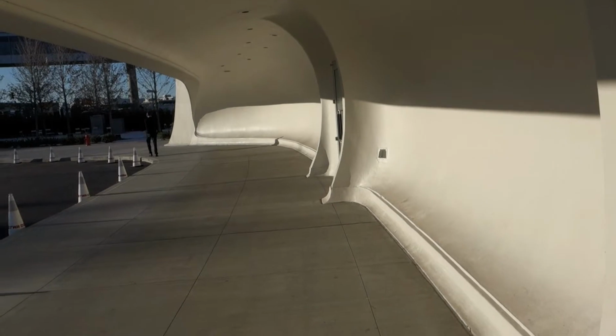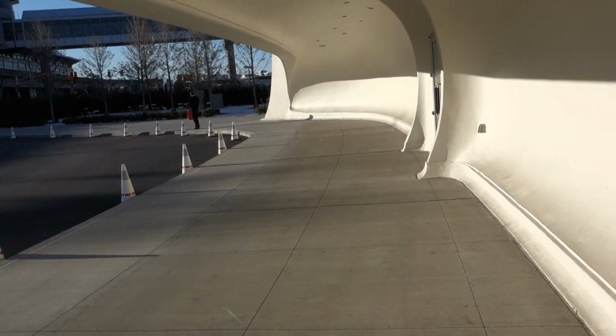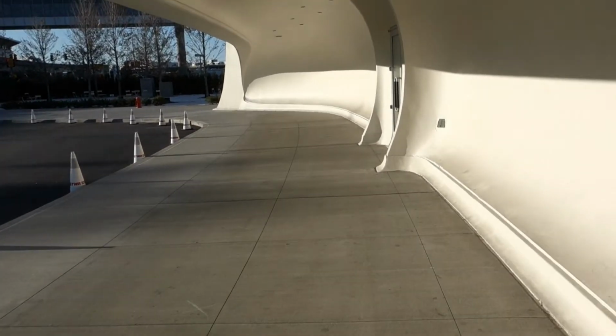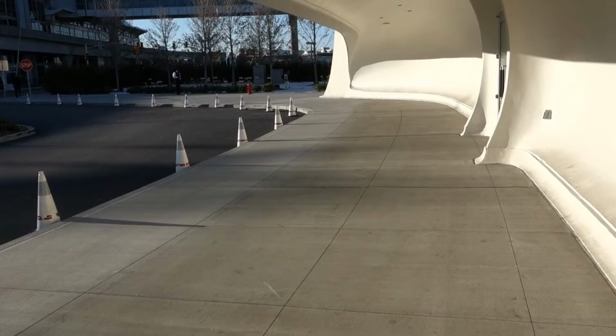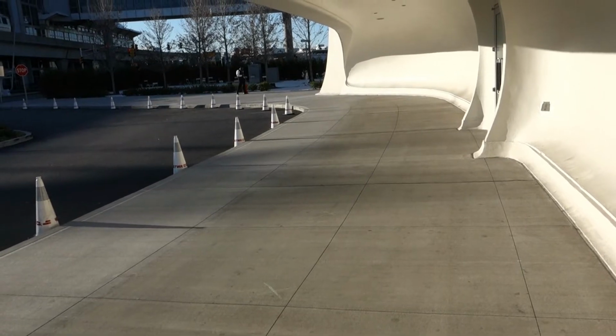The TWA Hotel also includes a cocktail lounge installed inside a preserved Lockheed L-1649 Starliner, the last model of the Lockheed Constellation line of airliners. The lounge is nicknamed Connie. The hotel includes the Paris Cafe, a Jean-Georges Vongerichten restaurant as well.